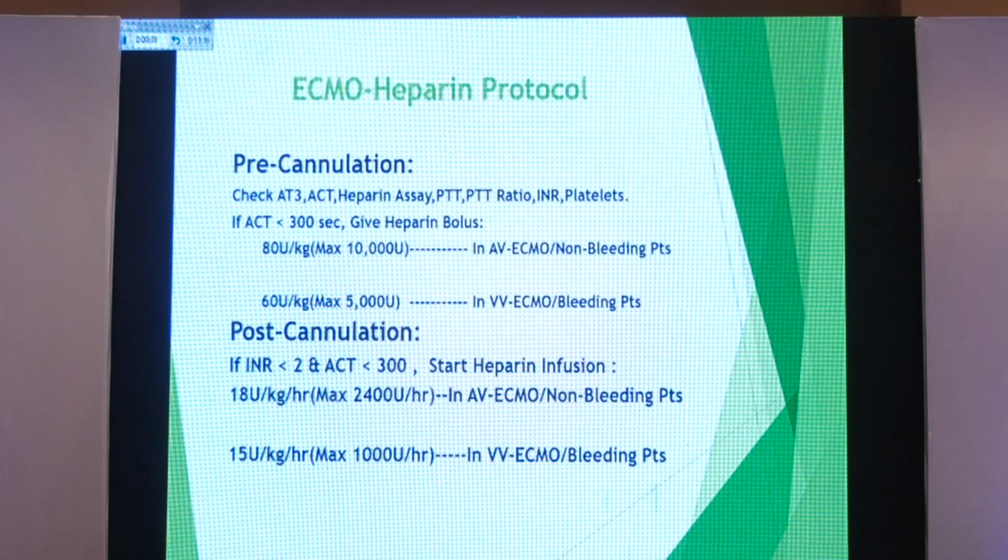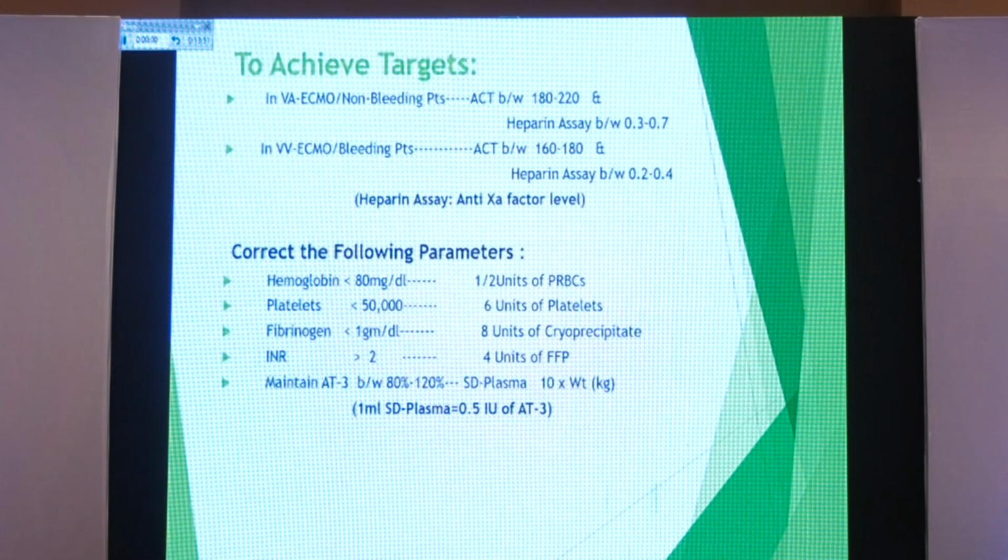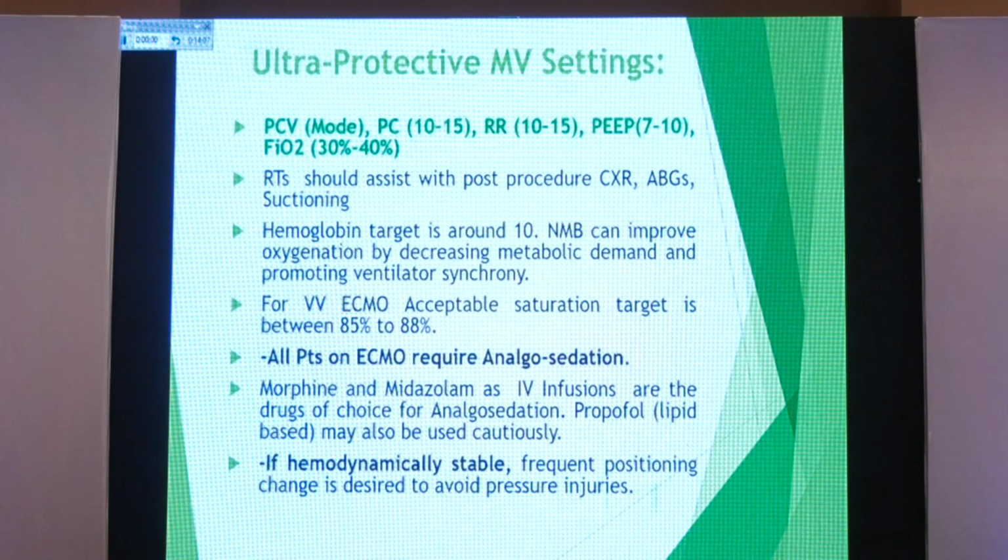Heparin protocol: in the initial hours for the VA ECMO, you have to give 80 units per kg IV bolus, and for VV ECMO, 60 units per kg initial bolus, and then you have to maintain the infusion. In VA ECMO, 18 units per kg per hour, and in VV ECMO, 15 units per kg per hour, to ensure that your hemoglobin should be more than 80, platelets more than 50,000, fibrinogen more than 1, INR less than 2. For the heparin to work, you need to maintain a certain level of antithrombin 3, and the level should be between 80% to 120%.